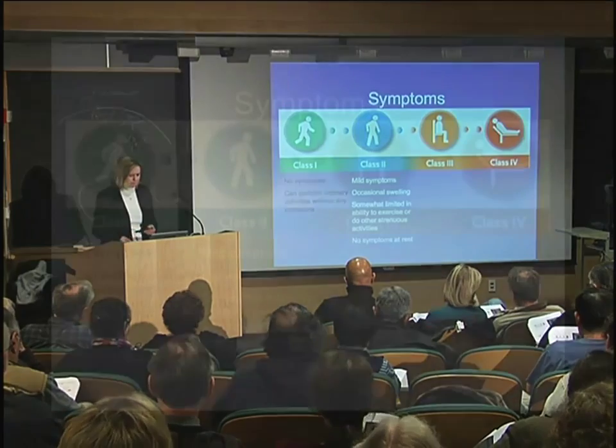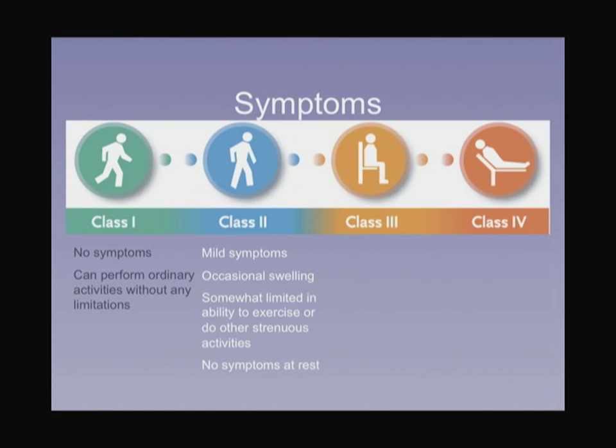And the functional class 2 symptoms, like I mentioned, are mild symptoms. They may occasionally have some swelling in their legs from edema, fluid retention. Their activity tolerance is somewhat limited. Usually these patients can climb at least a couple of flights of stairs, walk several blocks without difficulty, and they don't have any symptoms at rest.